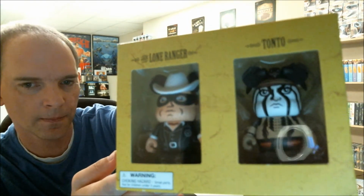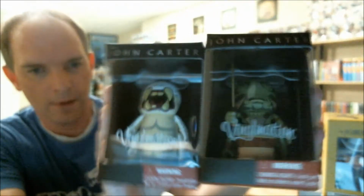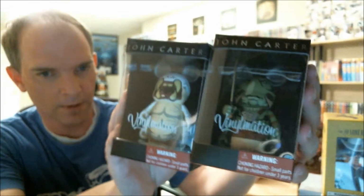And then the next set, of course, is the Lone Ranger set with the Lone Ranger and Tonto. And then I've got the John Carter set. I've got these two, John Carter. This one, can't remember her name. And I've got these two. Don't know their names.